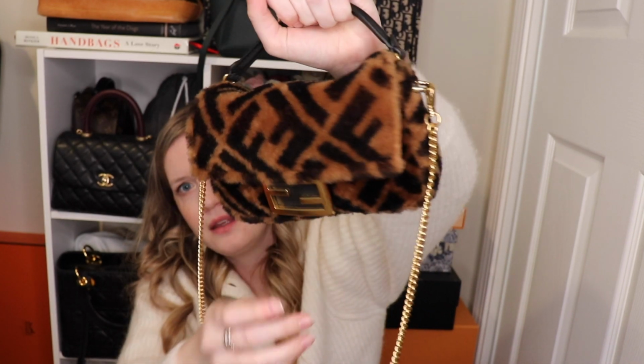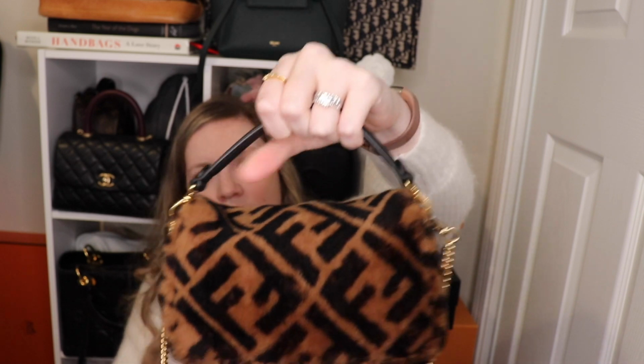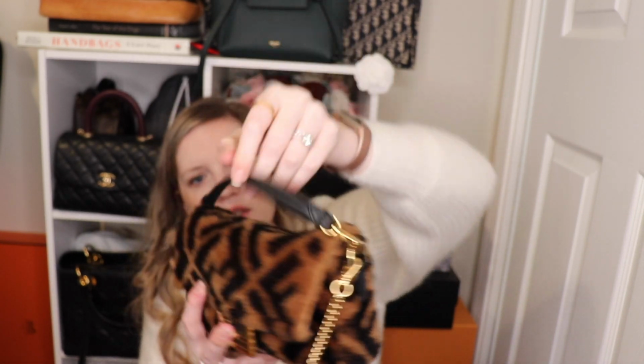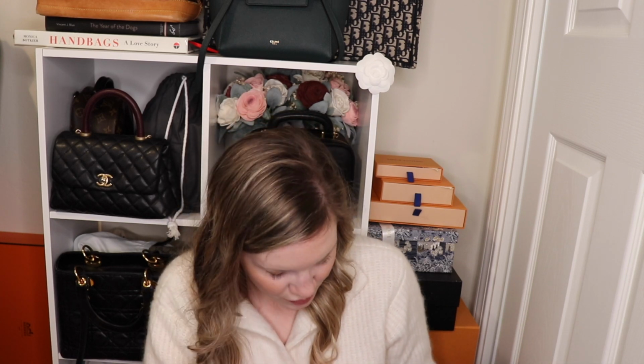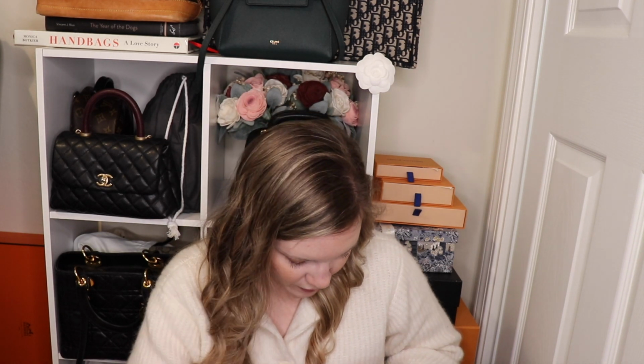But again, you've got the tilty forward problem right there, which I don't know why. I've tried on the regular baguette and it does not bother me as much, but for some reason with the mini baguette it does. So those do fit. I think there's some space where you could get in a lip gloss or a lipstick, or a disposable mask, but you are not going to be able to get in sunglasses or anything else in there.